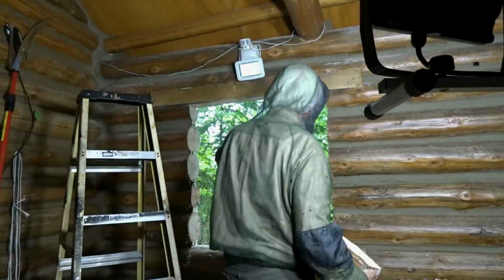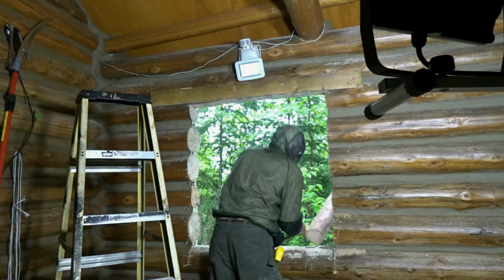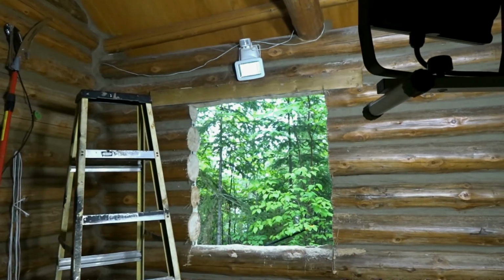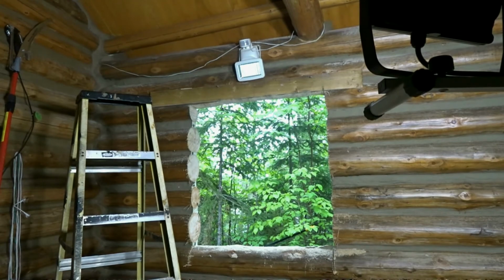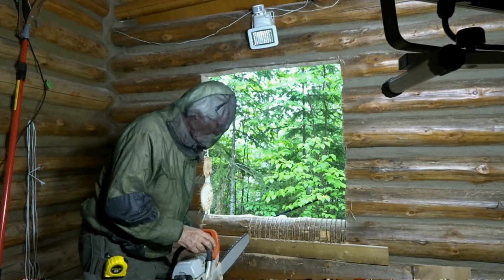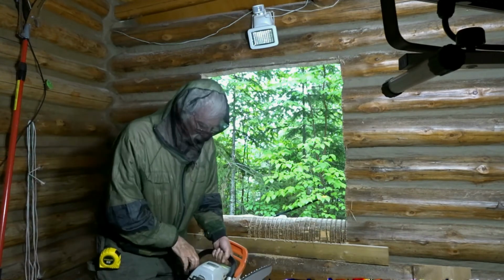I don't know why I'm carrying this. I'm gonna have to move all these logs at some point. Okay, now it's the bottom, and then I'll have one more cut out. Had a little setback, ran out of gas during the middle of my cut, but good news is my oiler's still working, because the oil reservoir was empty too.